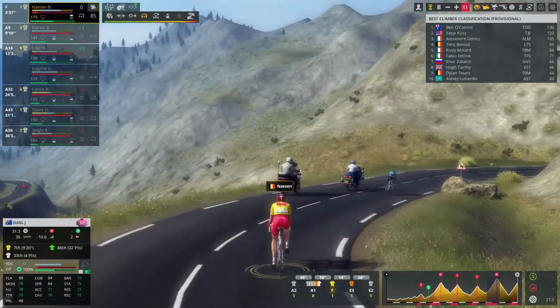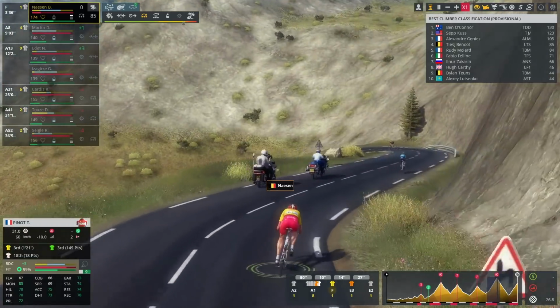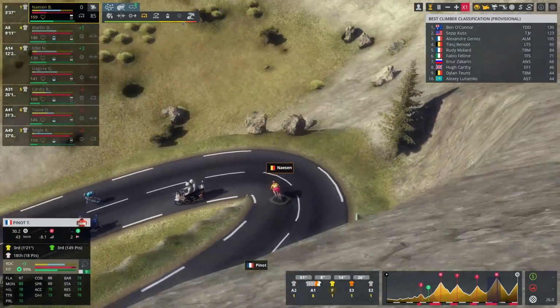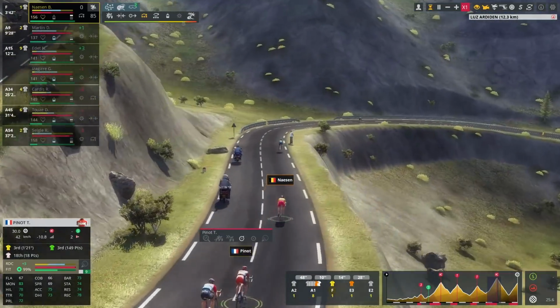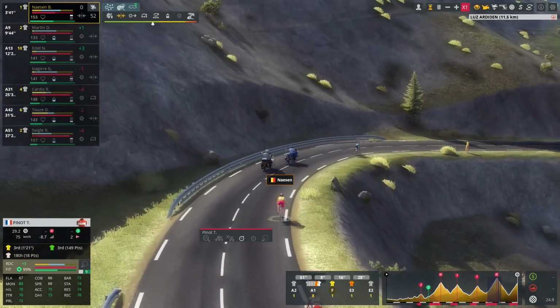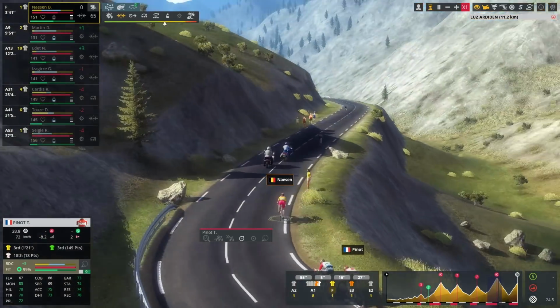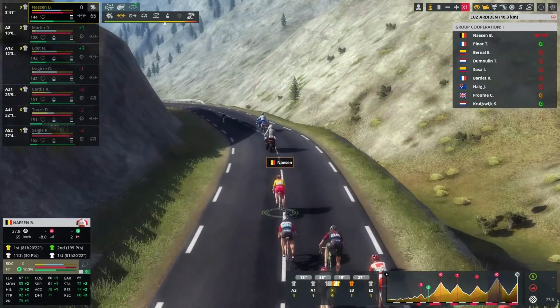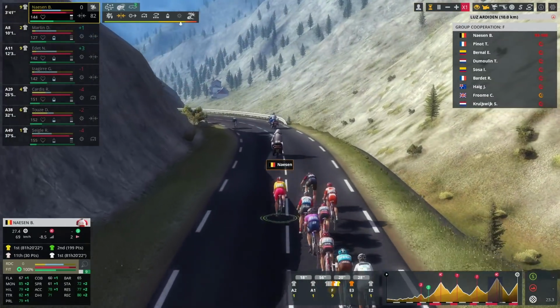I would like to recover actually, instead of spending it in the downhill, so I might just pull myself back to the group behind me. It's only like 6 seconds, so it's not exactly worth it to chase him down like that. Let's sit up, go a bit slower, and let's just make sure we have enough yellow to start the final climb to make sure that we play defensively instead of attacking.